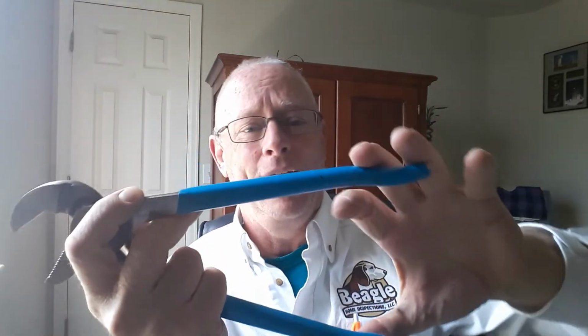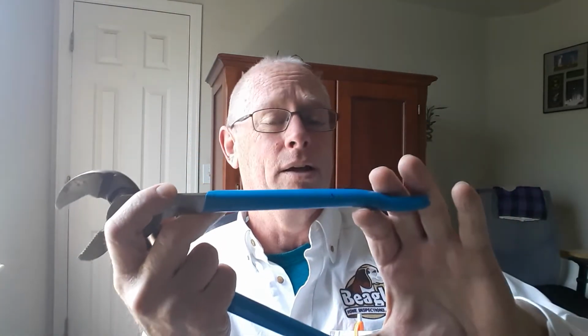You go to grab it, you can't squeeze them together, you can't put any torque, you can't hold it. So what you do, you adjust this, bring the handles closer together, you can get a good grip and you can apply a lot of force here and hold something really still.